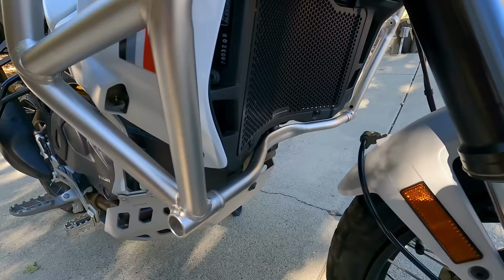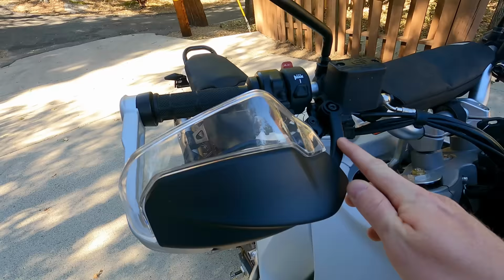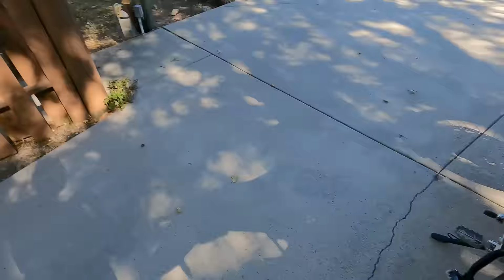You get improved hand guards, which are metal here, but plastic here. So if you see that, that's a poor design, honestly, because this plastic part is going to take the stress and probably snap when you drop the bike or have any tip overs or accidents with it. Here's that water pump guard I was talking about. So that's to guard this kind of exposed water pump here.